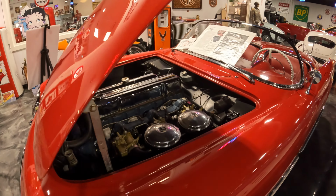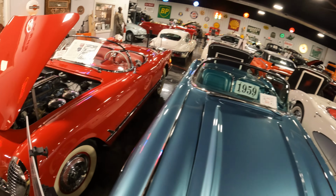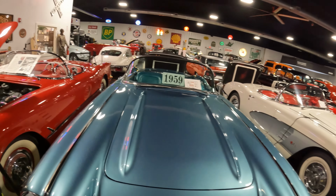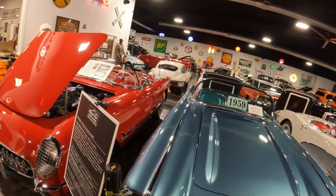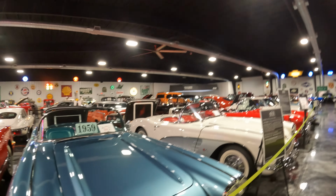Look at the engines in this thing. Right? I'm scared to let it go. I'm not gonna be holding it like this. You can film me watching the cars. You know what I'm saying? It's my big head. I'll tell you this.